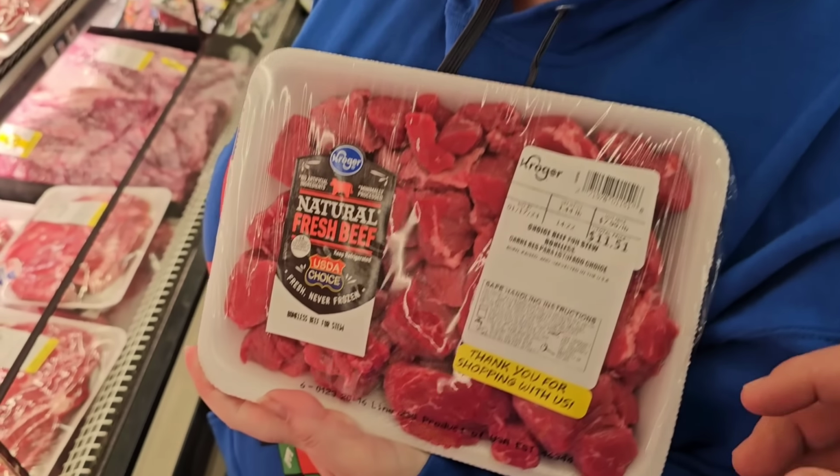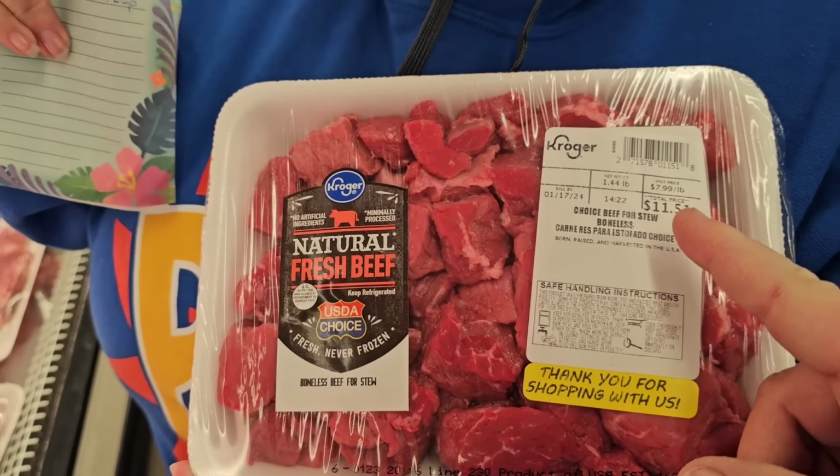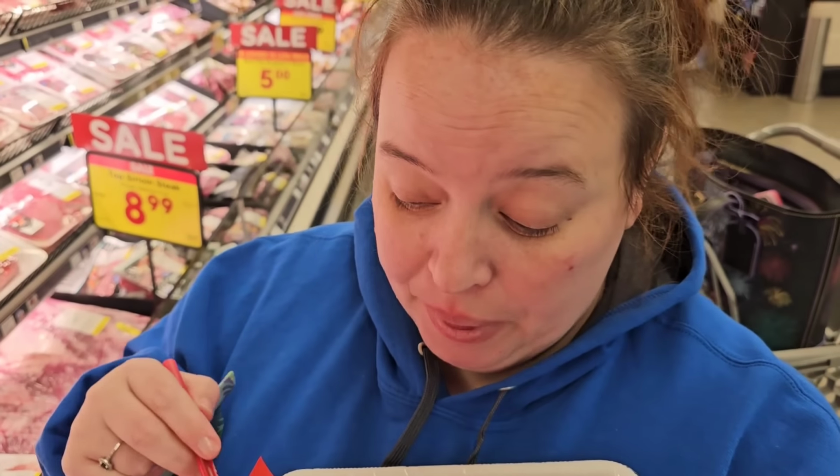Okay, so we need the beef tips. This is about 1.5 pounds. Now, it is $7.99 a pound, so it is not on sale. It's not on sale, but you can probably find a better deal. You probably can find it cheaper, but I'm going to cut this up into tinier pieces, so it'll go a longer way.